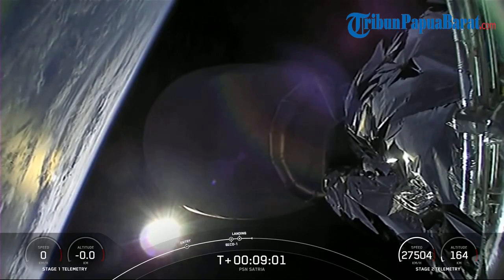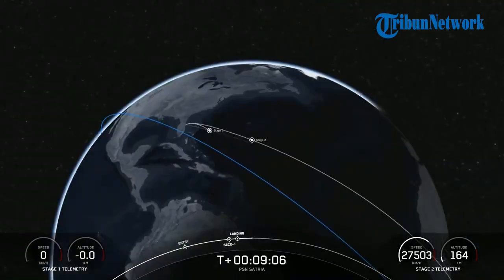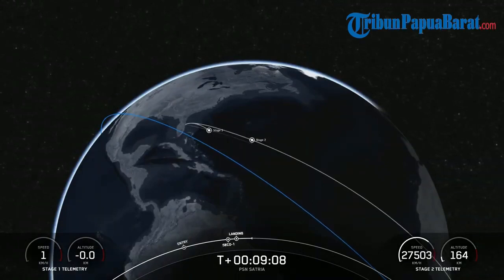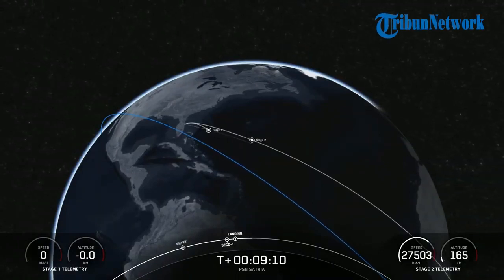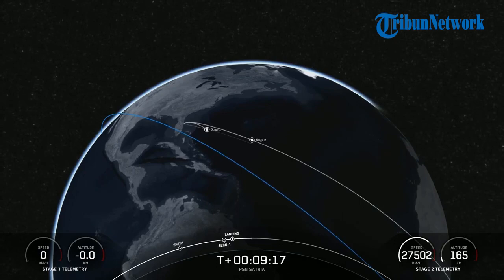In addition to landing, with confirmation of successful second engine cutoff and good orbit, we are going into a coast phase up until the second relight of our MVac engine on the second stage, which will be followed by payload deploy. Till then, sit tight and we'll see you back here at the T+27 minute mark.